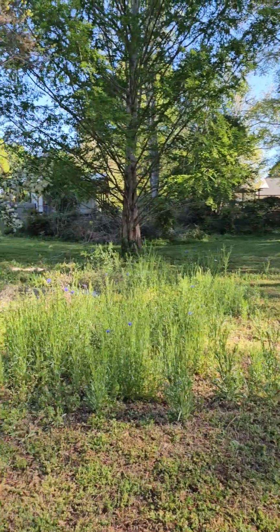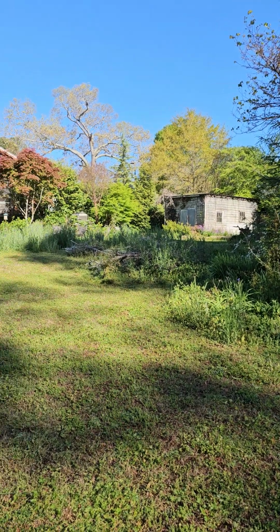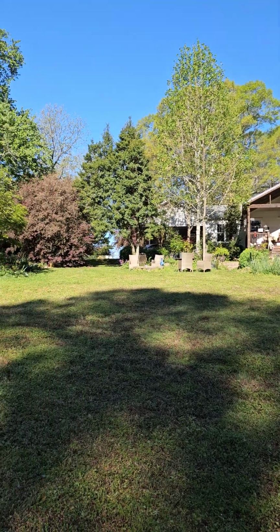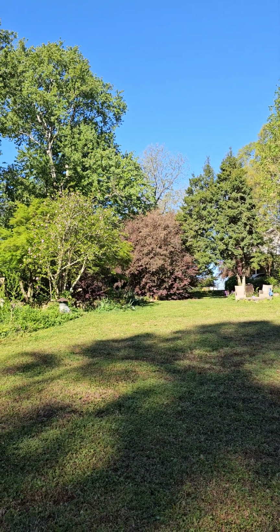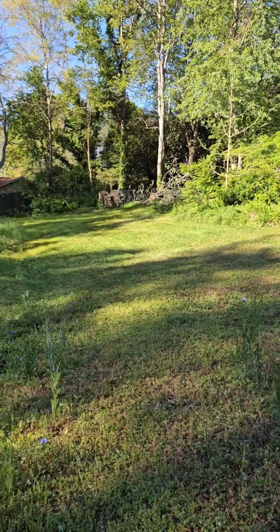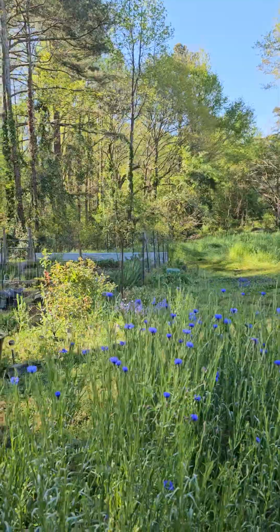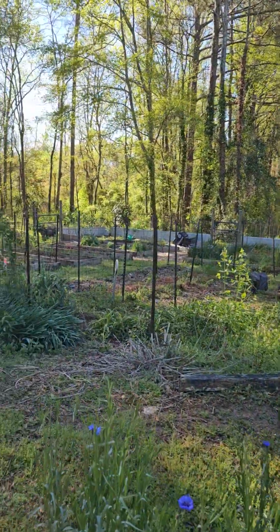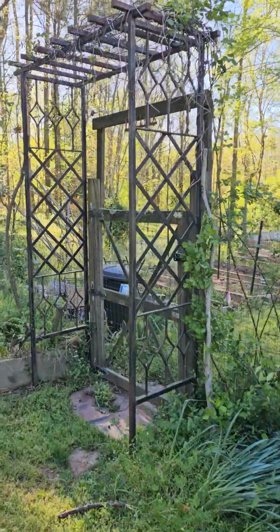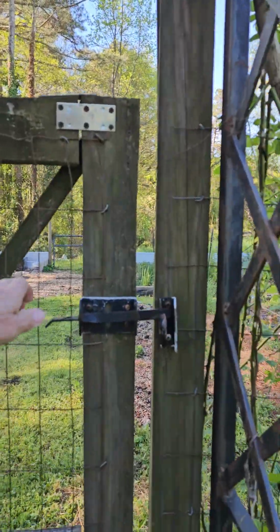And back here you can see this is my view from the garden. I'm almost out to the garden. I do love this yard. We are coming up on 21 years here. We bought the house in 2003, and the yard was full of privet, way more than it has now. And it had smilax everywhere.